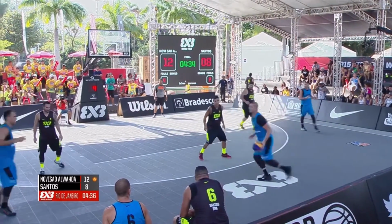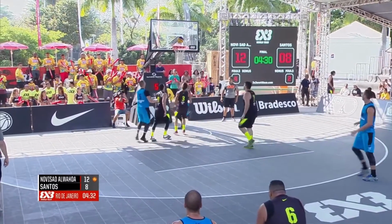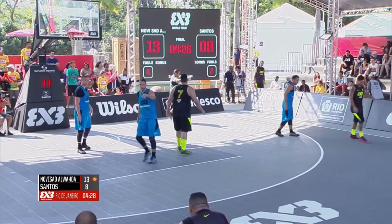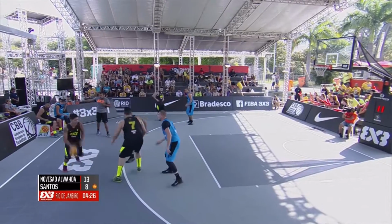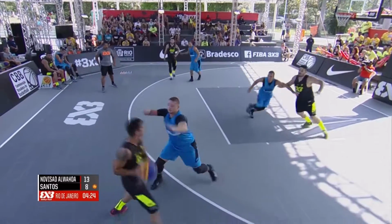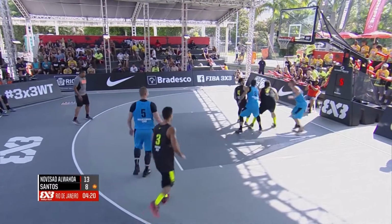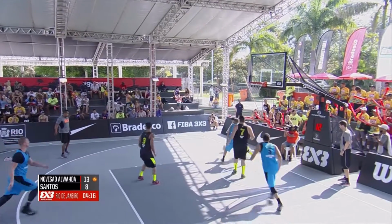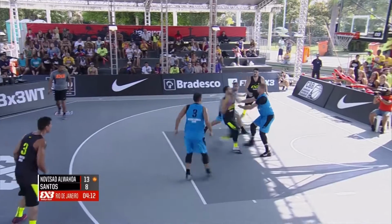And here's Marco. Marco passes to Sub-Zero. Sub-Zero going down the lane. Just smooth going down over there. The ball's knocked out of bounds. Guilherme going up with the two, can't get it. It's good to be back home here and see a couple of friends around. 13-8 is the score, 4:14 to go.